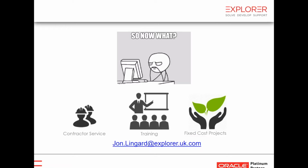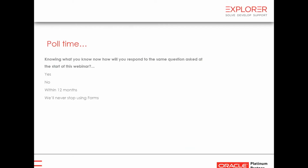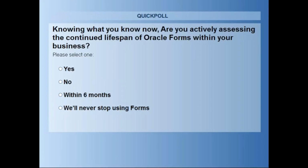So that's just a quick flavour of what we could do to help you if you were interested in looking at Apex further. Right, poll time again. I asked you this question half an hour ago. You should also have that poll open now. I'd like you to answer the same question again, and I'd like to see whether the answers have changed at all, given what you know now about Oracle Forms and Apex, whether you're considering moving away from Forms, or whether more people are going to stay with Oracle Forms even. So if you've got time to answer that, keep it open for a few more seconds, and then we'll close that down.